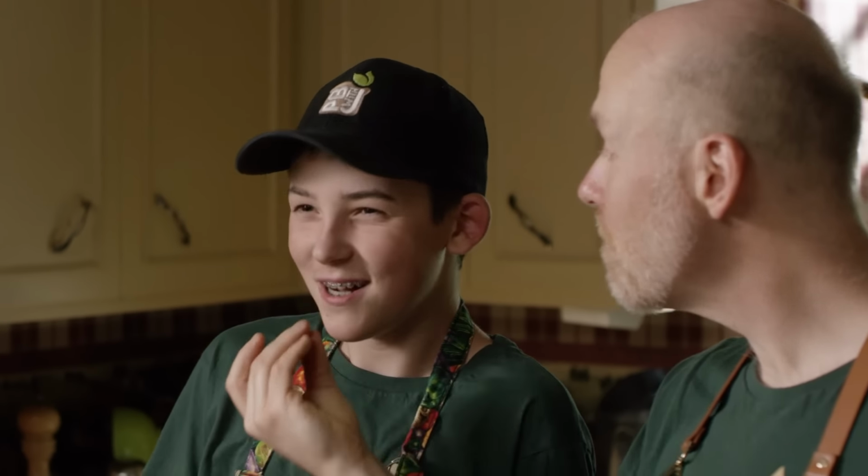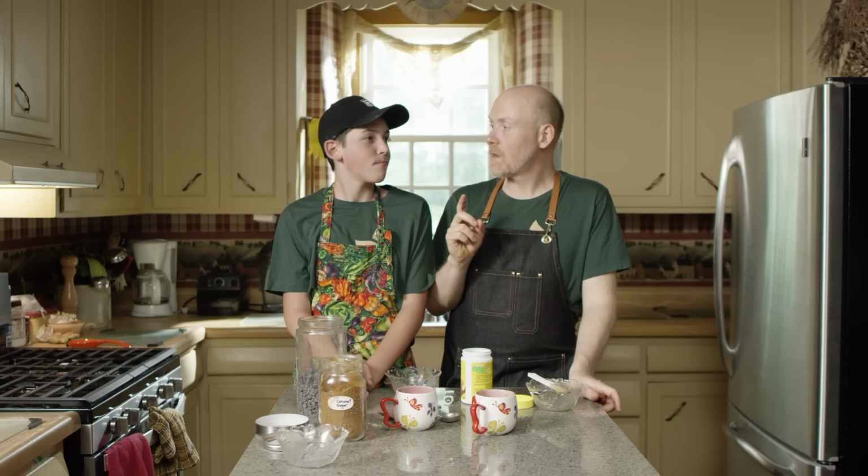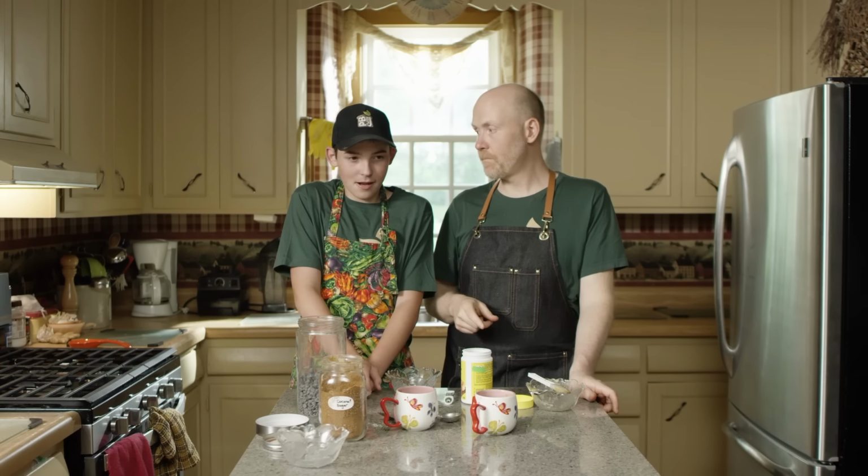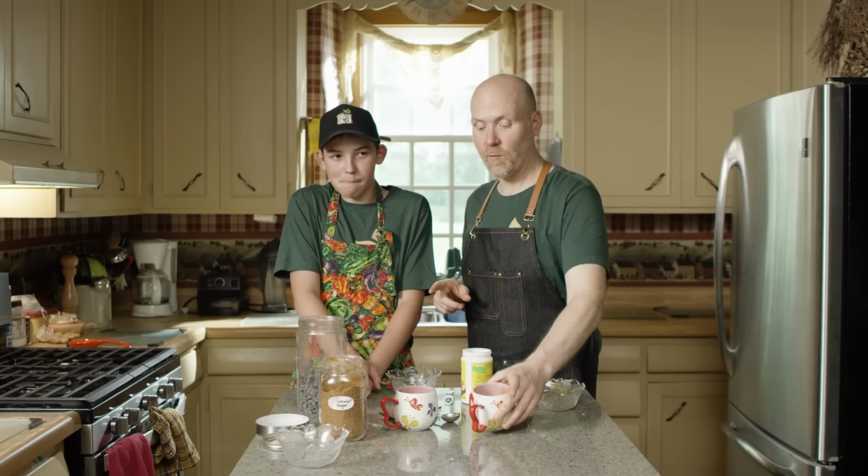What's the trick to cooking this? Put it in the microwave for a minute and 45 seconds, and then leave it inside for another minute. Don't take it out right away. You gotta wait one more minute. But we're gonna do these one at a time, right? Yeah. All right, so let's put these in the microwave and we will be right back to show you what it looks like.